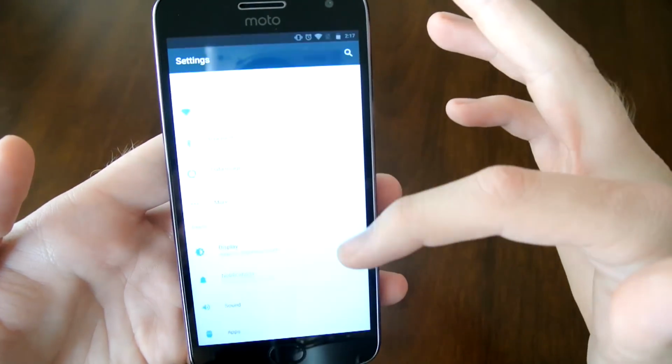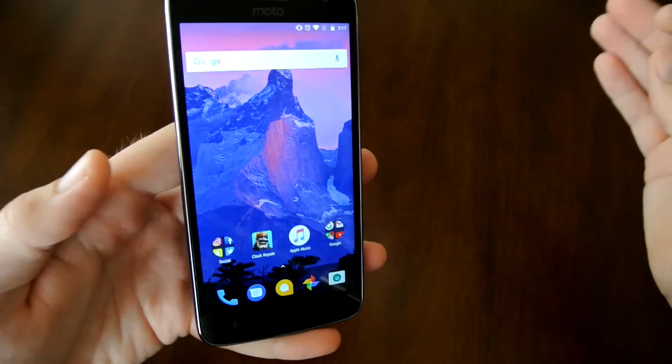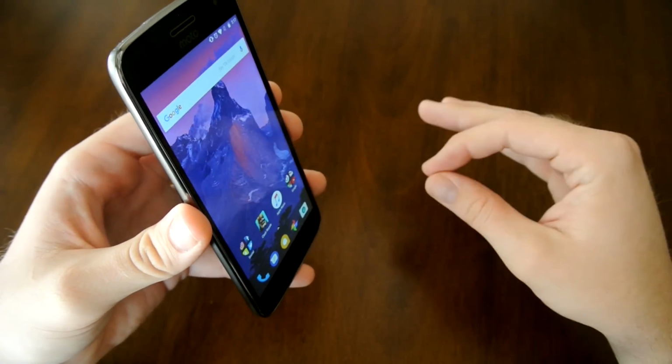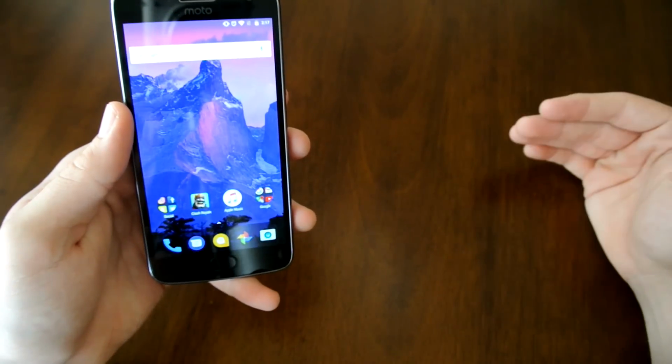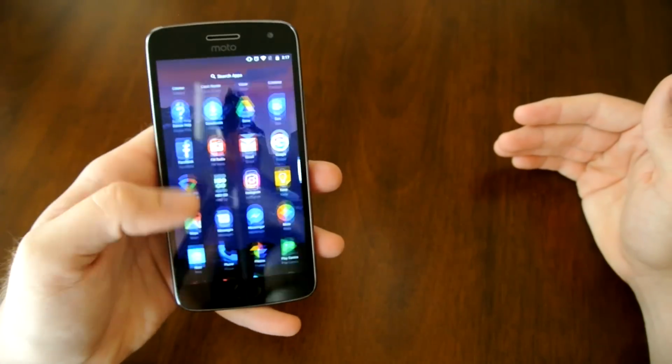You can go into the settings, and everything, same thing, is stock. There's a couple of things here and there in the software that are Moto related, but for the most part, it's all stock. So with that, the phone runs smoothly, very smooth.